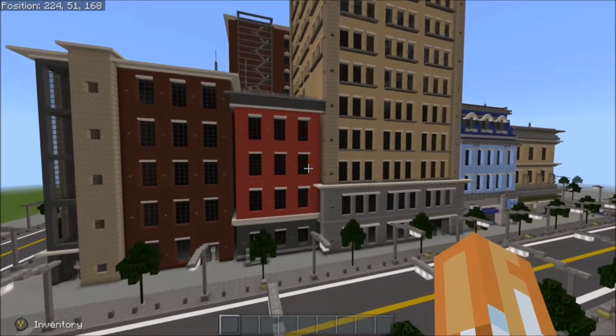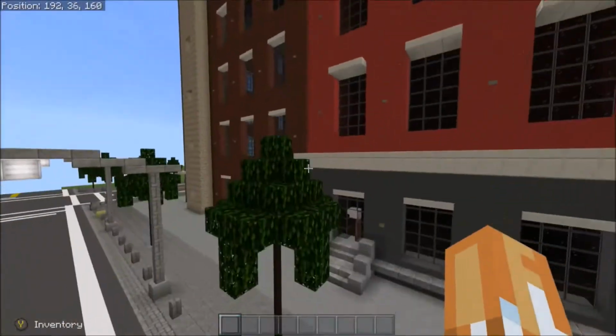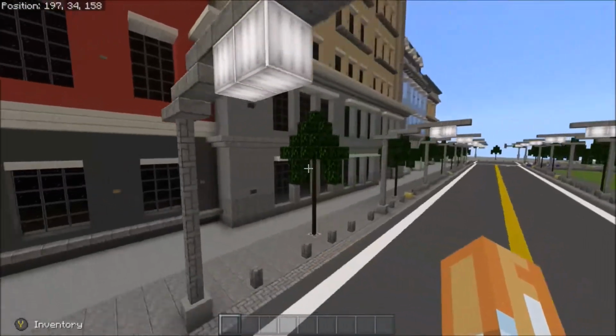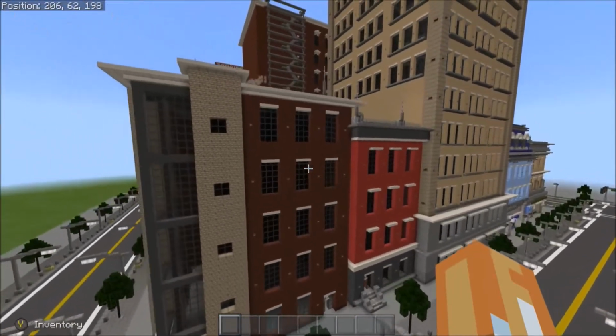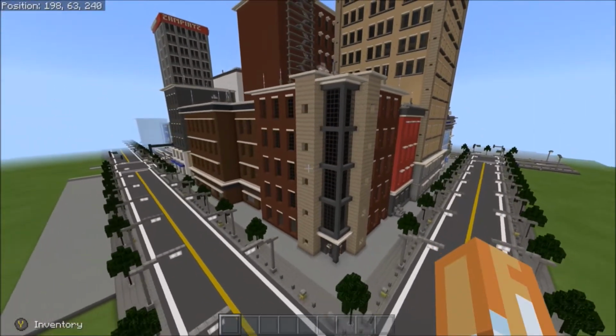Right here we've just got a little fill-in building. Not much really. Kind of just like any other row building. Just this one has a step up, unlike all the other buildings. I'm going to start doing that, either a step down or step up to get into the buildings, because that's realistic as well. Not all of them are just walking on the same floor. Especially in real life, most of them go up or down, the old buildings.